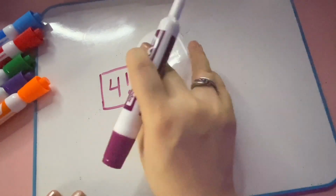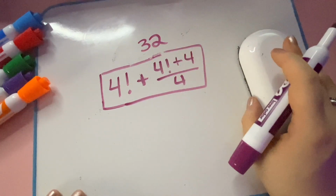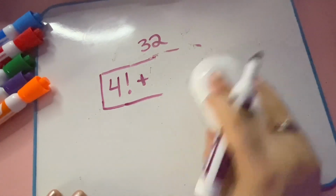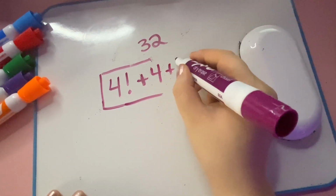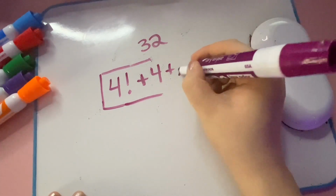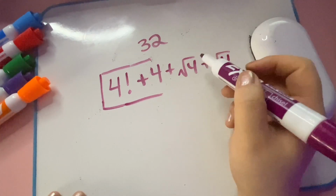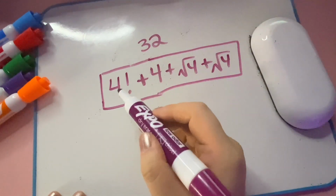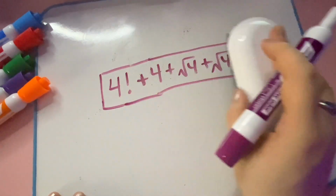That one's tricky. I think we're going to really have to rely on the factorials here. 32. So this is 7. I don't think we need it now. So we have 24 plus, okay, so 24 plus 4 is 28 plus 4 is 32, but then we still need a 4th. So plus root 4, or you can just do plus root 4 times root 4. It just happens to work out to be the same, right? So 24, 28, 30, 32. Nice. Multiples of 4 are quite nice, I think.